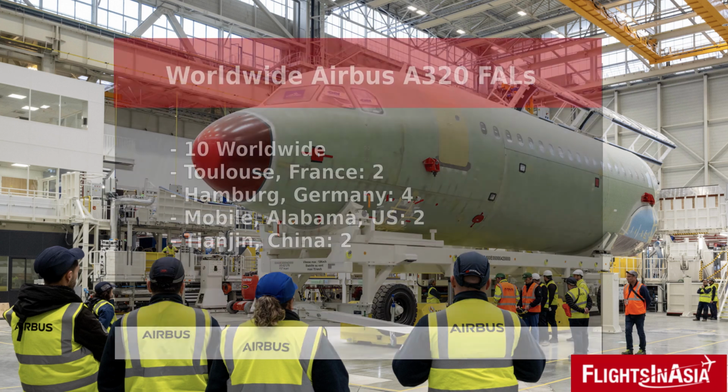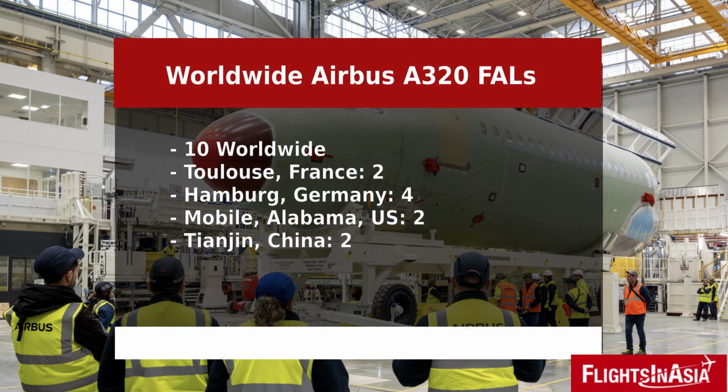This new Airbus A320 Final Assembly Line will be the second in Toulouse, out of a total of 10 global facilities, four of which are in Hamburg, Germany, two in Mobile, Alabama, in the United States, and two in Tianjin, China. All of these facilities are capable of assembling both the A320 and the bigger A321.